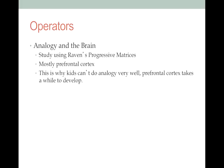So I'm going to talk about the Raven's Progressive Matrices. I'm going to give you some examples. And what it does is it's a convergent task. So it shows us that the prefrontal cortex is the area of the brain that is used when doing analogies as well as means-ends analysis.